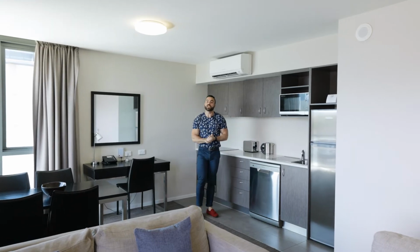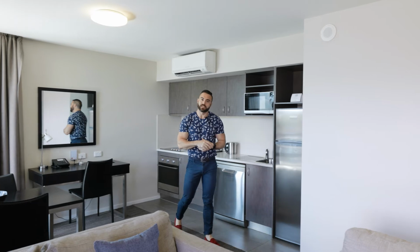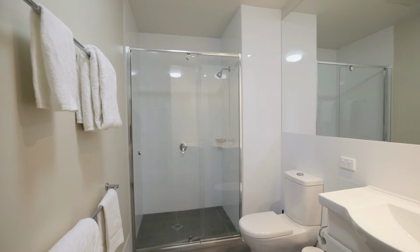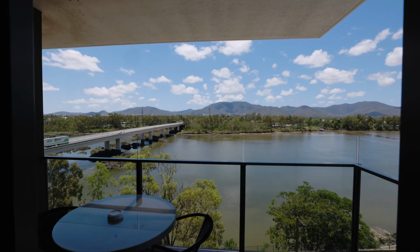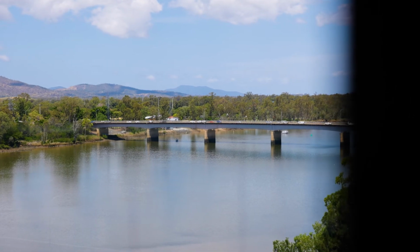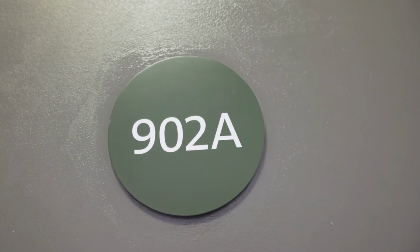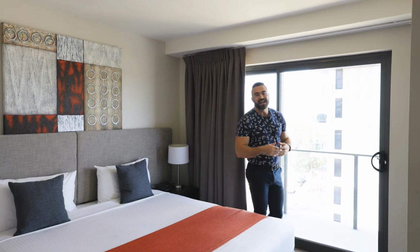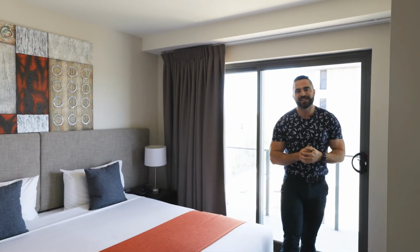This dual key unit features 2 apartments, a 1-bedroom unit and a studio apartment. These are both in the Quest hotel pool and can be rented out separately or as a whole. Unit A features a separate bedroom and fantastic views over the city.